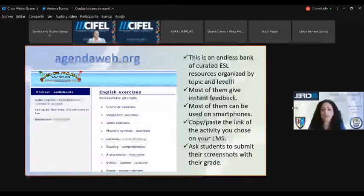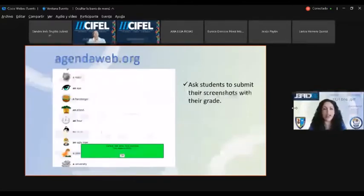Most of them can be used on smartphones. So students can receive the link and answer the exercise on their phone, and they just submit the screenshot with the grade. So you just choose an exercise and submit it to your students.